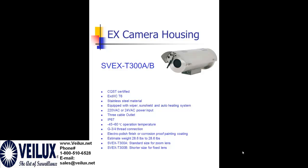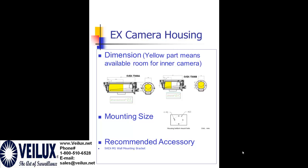SVEX-T300A is the standard size for zoom lens, and the SVEX-T300B is the shorter for fixed lens. Here we've got the dimensions of the unit of the SVEX-T300A and our SVEX-T300B. You can barely see the sizes in millimeters. Then the mounting bracket that most people buy, and the wall mount that is recommended when purchasing this unit.